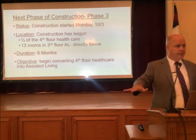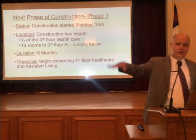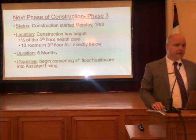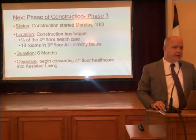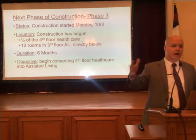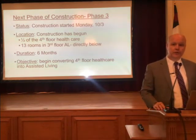And below that, on the 3rd floor of assisted living, if you go all the way down assisted living to the very end, right in front of you is a door and a red covered tunnel, all the rooms to the right, so those two rooms, one on top of the other, are all vacant. And that's where the work is happening. And the objective with this phase is we're going to begin to convert all that fourth floor healthcare into new assisted living apartments. 1-bedroom apartments. And so there'll be 27 new ones. Half of them will be built in this phase, and then we'll occupy it, and then we'll empty out the other half, and then the half below it, and we'll convert those, and then we'll be done with construction.